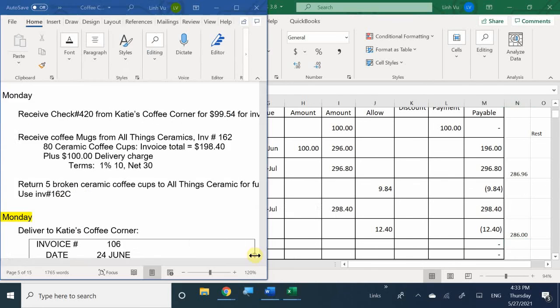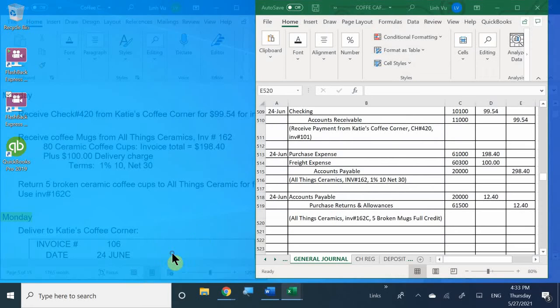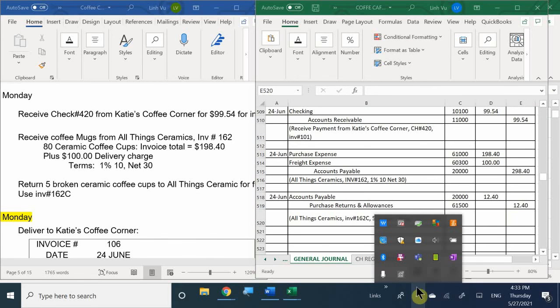Everybody's good? Yes, I'm good. All right. So here we did the journal, we did the ledger, and of course we updated our inventory worksheet already. So once again, guys, good job. We'll continue this on Tuesday. So happy Memorial Day.